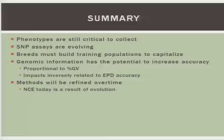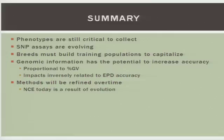Many of you represent breeds that have done a tremendous effort in building training populations for traits that are routinely recorded. And it's nice to see so many breeds have also jumped on board and are building those. And the nice thing is, once it starts, you can continue building that resource population because we know we're going to have to retrain. Genomic information has been shown to increase the accuracy, particularly for young animals. And it was nice to see the clicker responses. That's where the benefit is, those young, unproven animals.